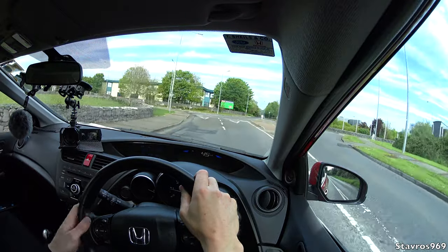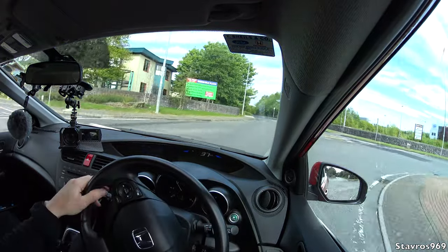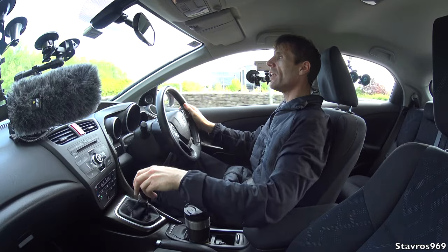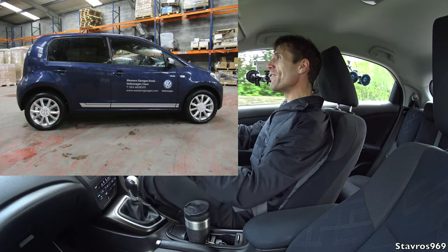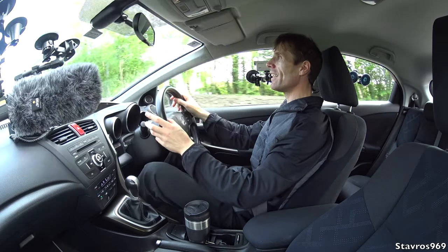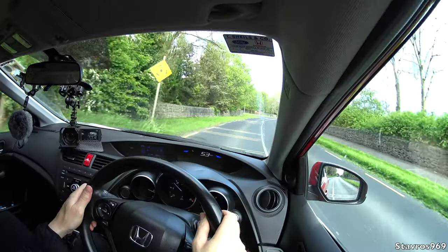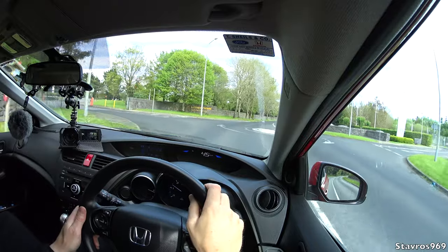But I went for something newer, which is why I have this 2013 Civic. And other cars I tried out, the Volkswagen Up, well, that was kind of a non-runner, really. The engine, not enough power, not enough space inside, but great suspension in that car. I really did like the suspension.